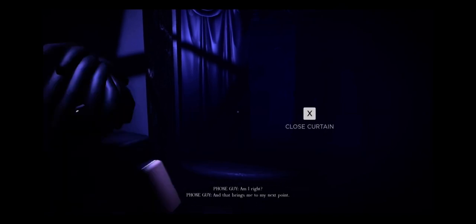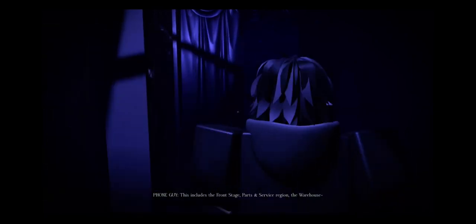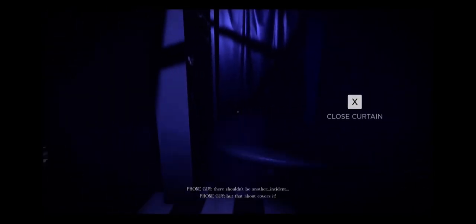There are a variety of other abandoned animatronics left over from the other pizzeria lying around here. This includes the front stage, parts and service region, the warehouse, you name it. There's at least something that we can salvage there. Not to worry, these animatronics are shut down, so there's no source of power anywhere within their rigs. So between me and you, there shouldn't be another incident. But that about covers it. It should be a very smooth night, uneventful. You should be able to get accustomed and acquainted with everything, and I hope to see you tomorrow. You have a good night.